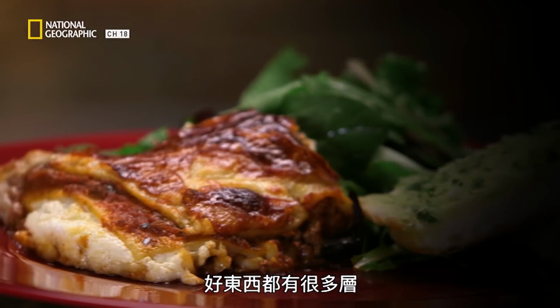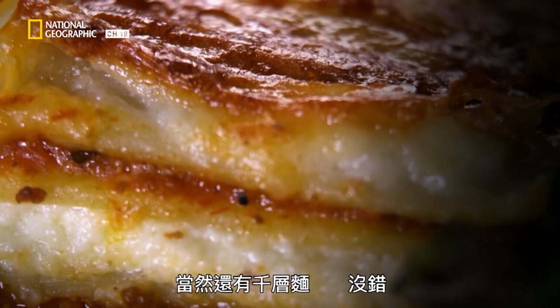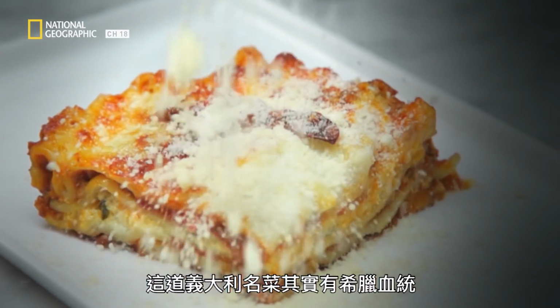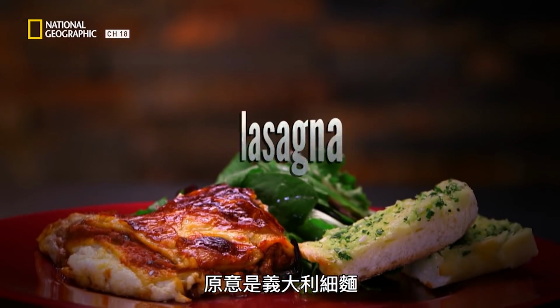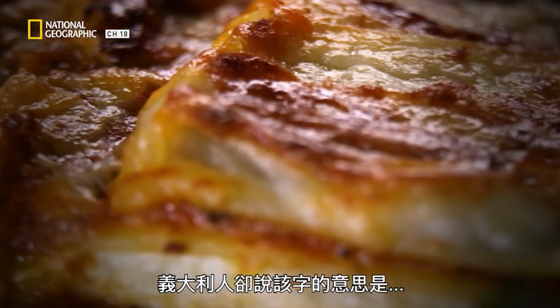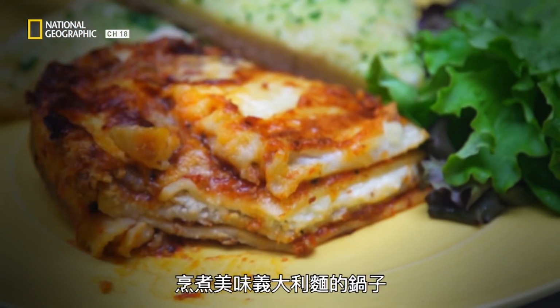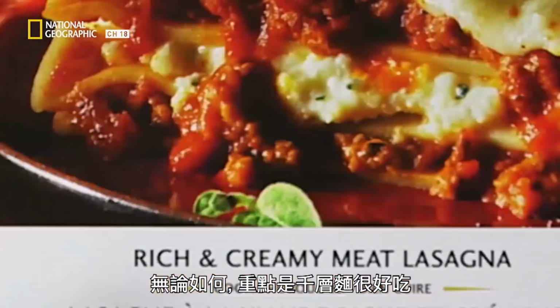You know, all the best things have layers. Jawbreakers, fall fashion, and of course, lasagna. That's right. The famous Italian dish actually comes from Greek descent. Greeks say that the word lasagna comes from the word for thinly cut pasta, whereas Italians say that the word comes from the cooking pot the delicious pasta dish is made in. Either way, the bottom line is that lasagna is delicious.